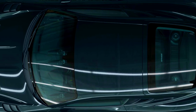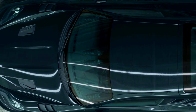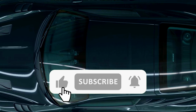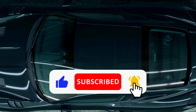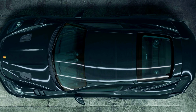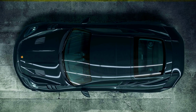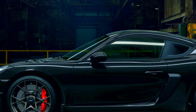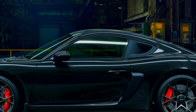Imagine that, raw, unfiltered power at your command, paired with a precision-engineered chassis that makes every corner feel like a playground. And here's the kicker: Porsche didn't just stop at giving it power, they fine-tuned this machine to perfection. The aerodynamics are razor-sharp, the downforce is relentless, and the handling? Well, let's just say the GT4 RS doesn't just hug the road, it dominates it.